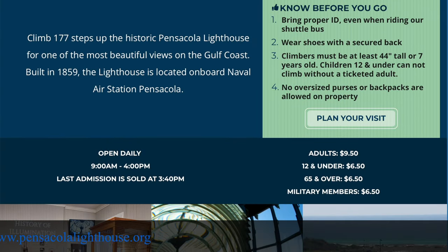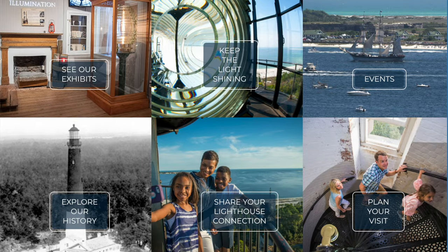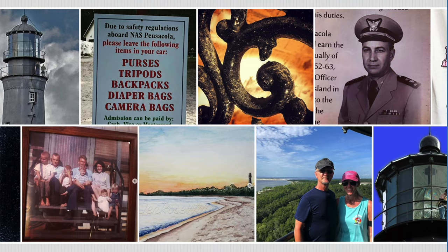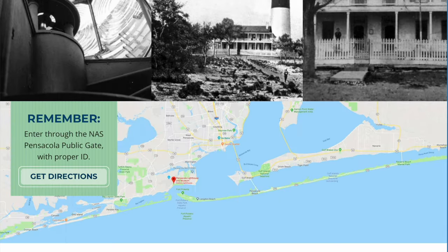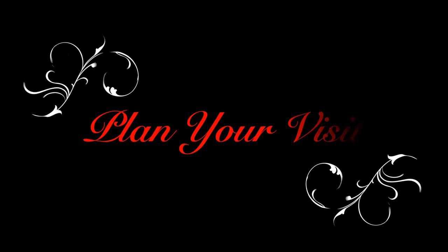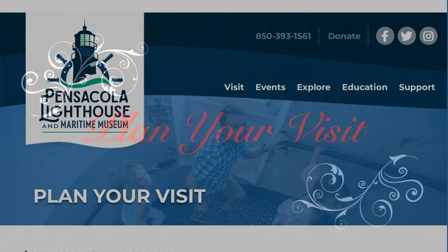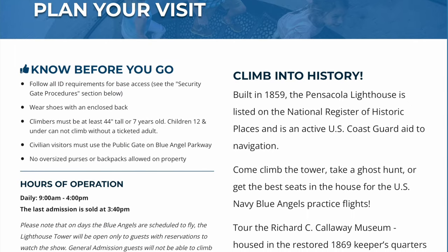the caretaker's house has been converted into a museum, and there is a lot to see in the museum. And of course you can go up the lighthouse too, and we'll see more about what there is to see and do. But first, to plan your visit, well, from their website you can click the plan your visit.